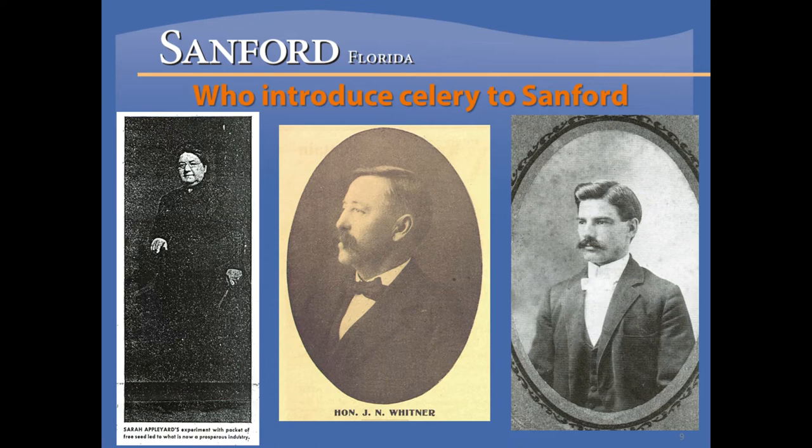So this is Joseph Whitner over here. Actually, both of these gentlemen have lovely mustaches. So he originally had a citrus grove. So he was one of these citrus growers in 1871. And after the freeze, he started planting celery. But what's also interesting about Whitner is he called himself a professor of theoretical and practical agriculture. And he wrote this book, Gardening in Florida, which was published in 1885.